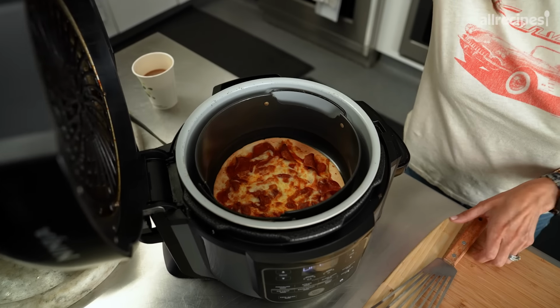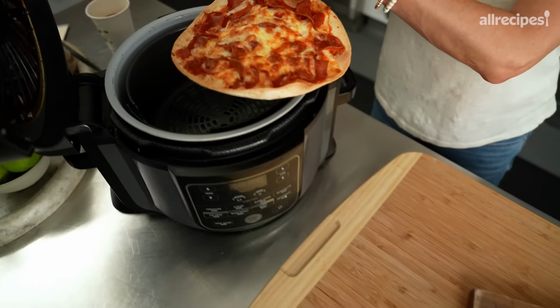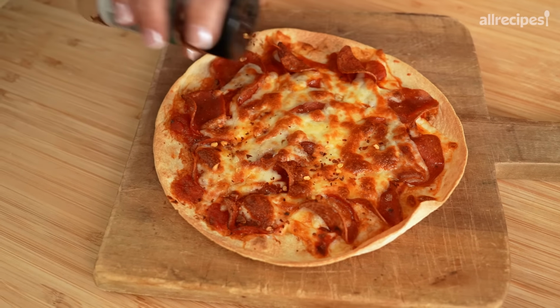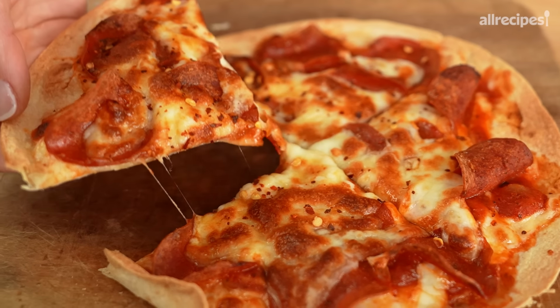5 to 7 minutes later, you have a perfect pizza. Look at that. How cute is that? Give it a little crushed red pepper. This is definitely the perfect way to satisfy a pizza craving in less than 10 minutes.